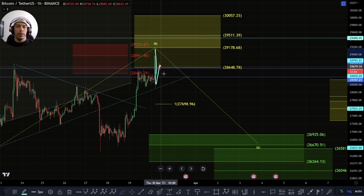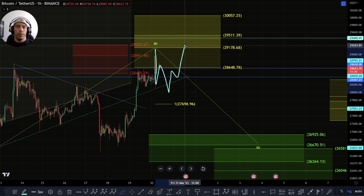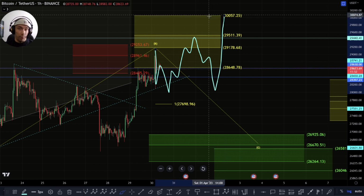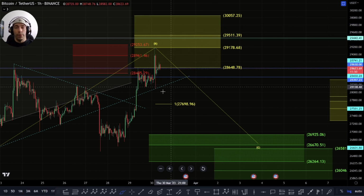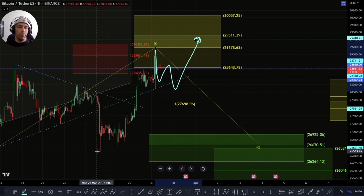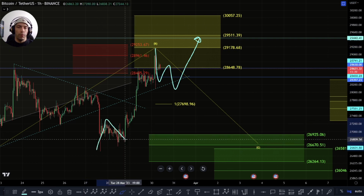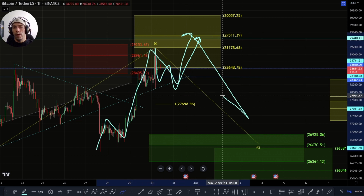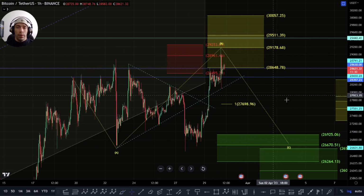That's why, if we get a three-wave move down here, we get a five-wave move up, potentially get another three-wave move back down, and then one more five-wave move up, something like this, that would actually fit into the count. Even if we just get a single three-wave move down and then a five-wave move up into this zone, that would also suffice to potentially complete it. Like I said, if we count this 1, 2, this becomes 3, 4, and then 5, and then we actually look for that move to the downside from that point. So those are the areas that I'm going to be watching.